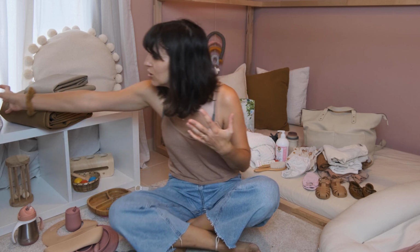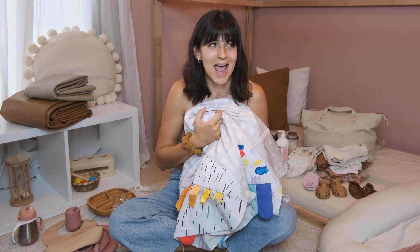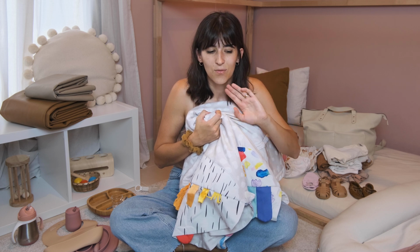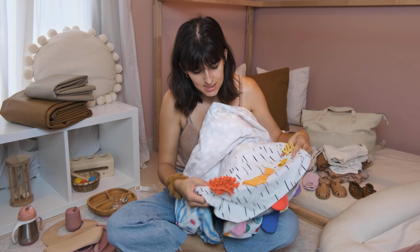Moving over to play mats, or just mats in general, but starting off, we're gonna talk about the LovEvery playmat. Honestly, this is worth every penny. And I did look into other playmats, and for similar prices, you did not get all that you get in this one. I love it because it has different play stations.